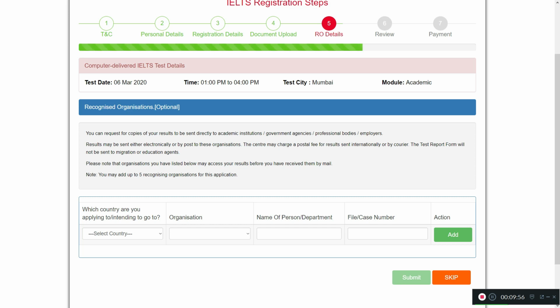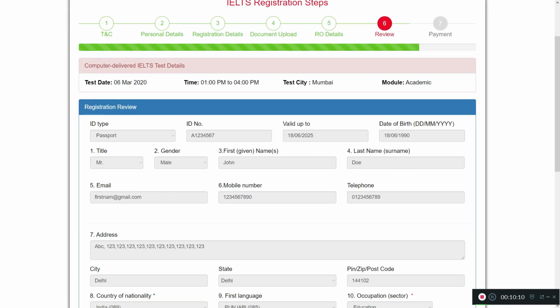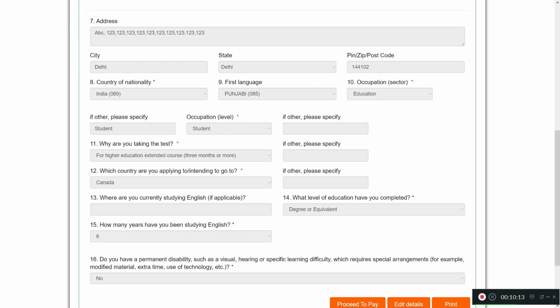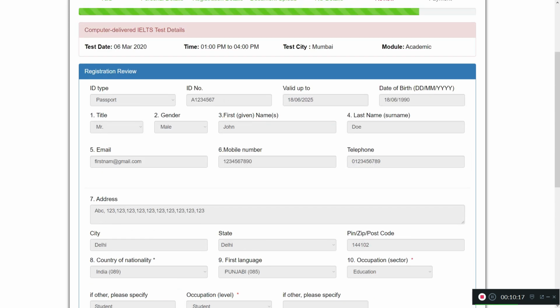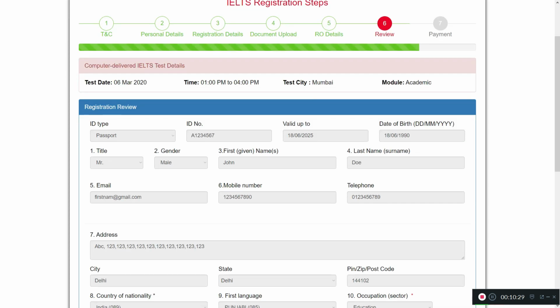Now in this step, they'll ask you if you wish them to send your IELTS result to any organization, and if it applies to you, you can go ahead and select, or else you can just say skip. Now in this sixth step, it's a review step, so you can go through all the details that you've entered earlier. Now remember I said that I made a mistake in my application which would have cost me a lot, and I would have had to take the IELTS once again, and that mistake is right here.